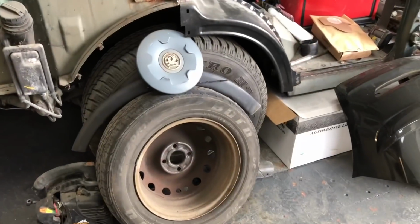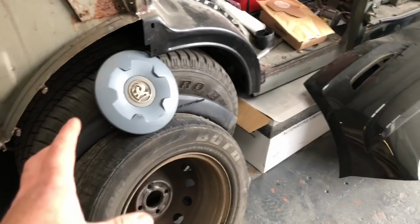Later now, and you wouldn't believe how hard it is to find these little parts for that van.